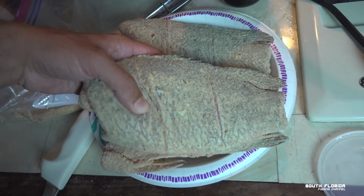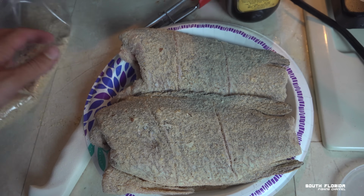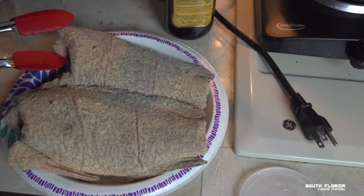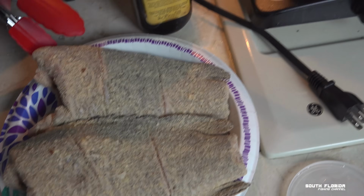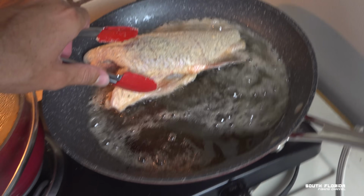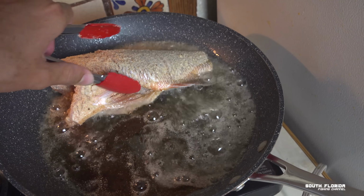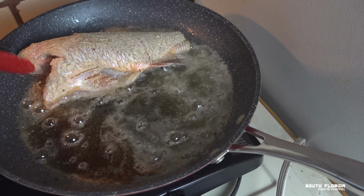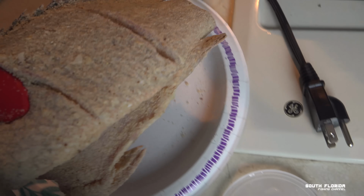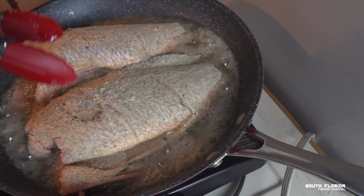Now we're talking, boys and girls. Holy smokes. It's looking real good. Okay, I think it's time to throw these bad boys into the piping hot oil. Oh yeah, look at that go. This one's even bigger. Barely fit in the pan.